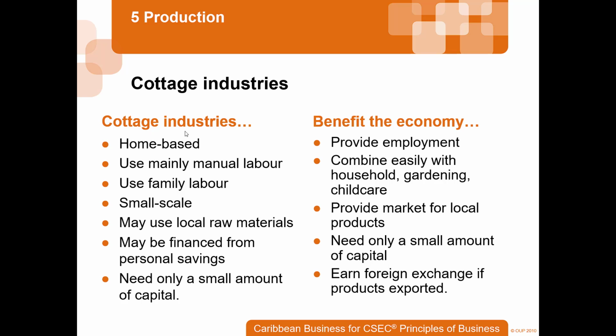Usually manual labor. 3, normally they use family labor, mommy, child, husband, whatever, family labor, because it's small scale. Like they say in the 4th point, it's small-scale production, and so you're not going to be hiring persons that require X amount of money. 5, may use local raw materials. They normally try their best to use locally sourced raw materials. Picture making the jam, jellies. You might get the local guava, or the local sorrel, the local orange, whatever. You're making a sugar cake, you get your local coconut. So you normally use local raw materials.